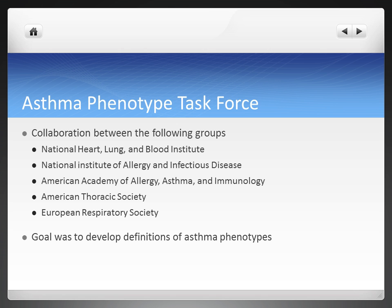This asthma phenotype task force was a collaboration between the National Heart, Lung, and Blood Institute, the National Institute of Allergy and Infectious Disease, the American Academy of Allergy, Asthma, and Immunology, and the American Thoracic Society, as well as the European Respiratory Society. And the goal was to develop definitions of different asthma phenotypes. And that's what they were really charged with.